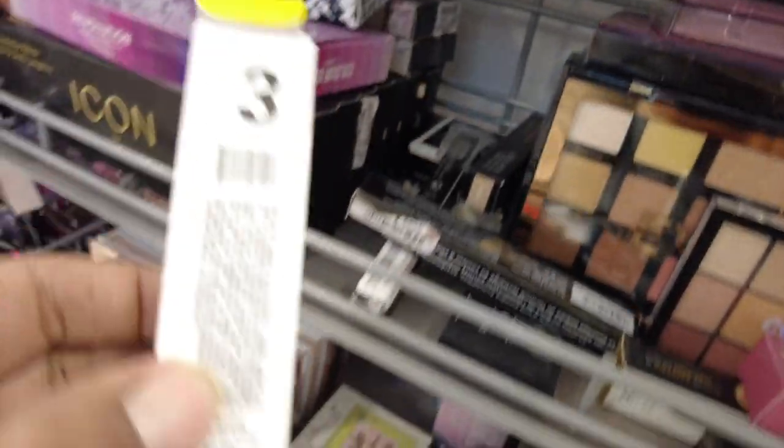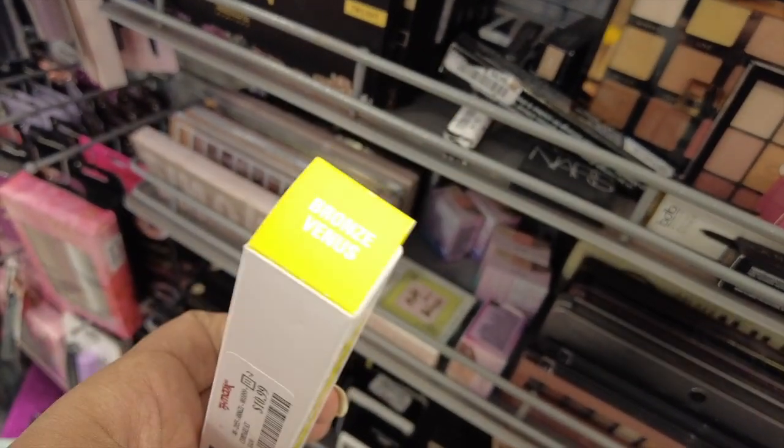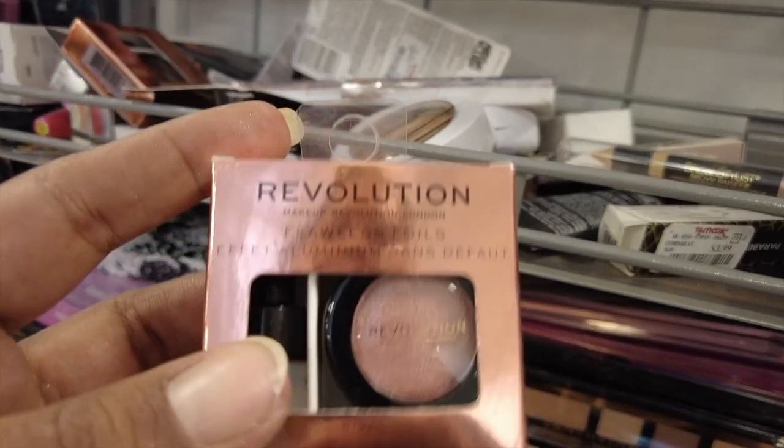We do have some Uma. I like these sticks. These are the double sticks, the double take sticks, $10.99 in Bronze Venus. We see that one all the time. This actually looks really pretty. Revolution Flawless Foils for $2.99.